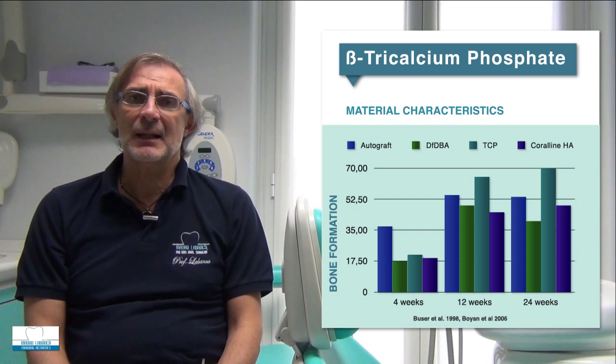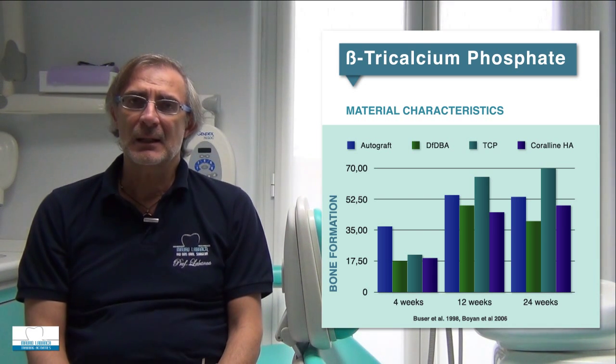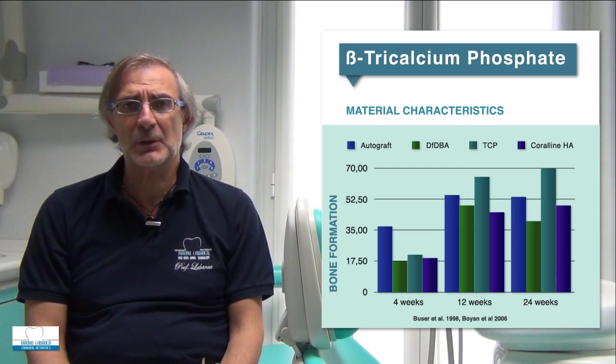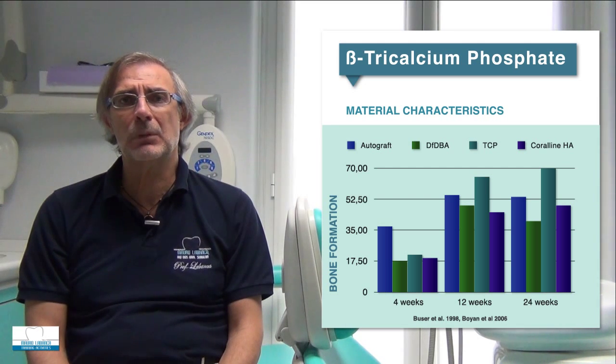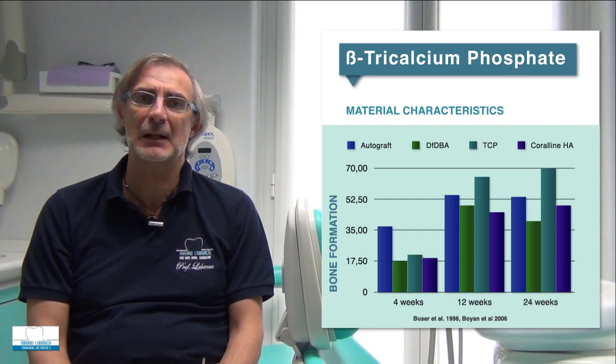Because in this study what we can clearly see is that at the beginning the autogenous bone, that has always been considered the gold standard, has a perfect bone formation, but after a certain period of time the final result is, because of the resorption, that we have more bone formation when alloplastic material, and especially beta-tricalcium phosphate, has been used.